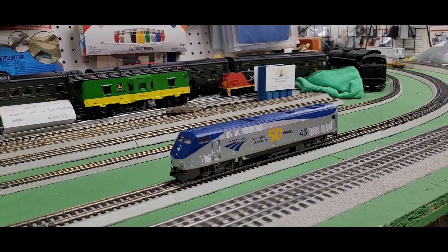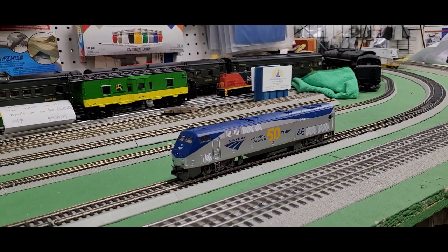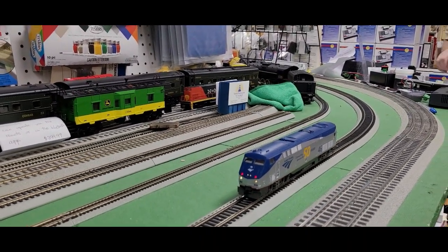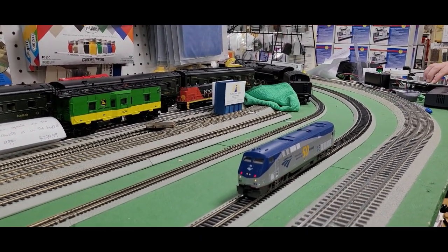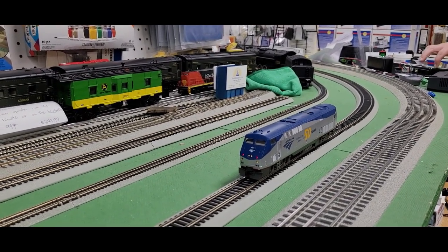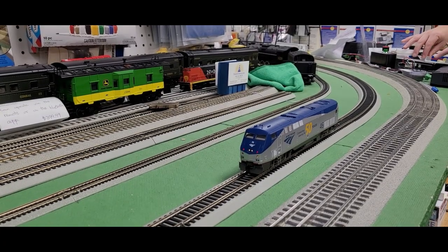All right. As you can see here, we have some ditch lights, we have some marker lights happening on this locomotive as well. Here's the horn. Here's the bell. And away we go.